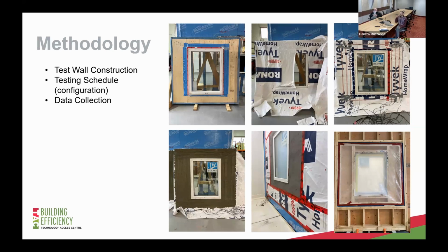Window goes in, Tyvek goes on, sensors, stucco, then it gets put into the chamber. And then in the last step, we do the tear test where we test the unit for air leakage on the actual window unit and then the actual buck itself, and then determine the actual leakage of that.